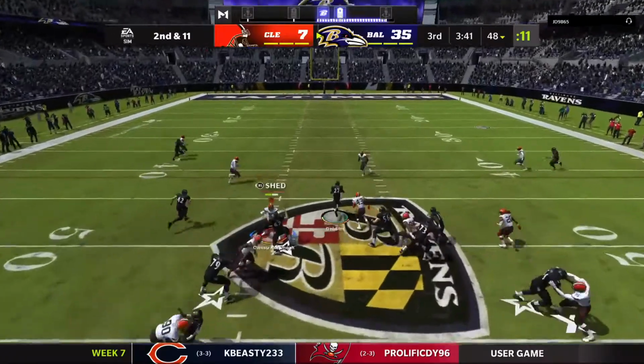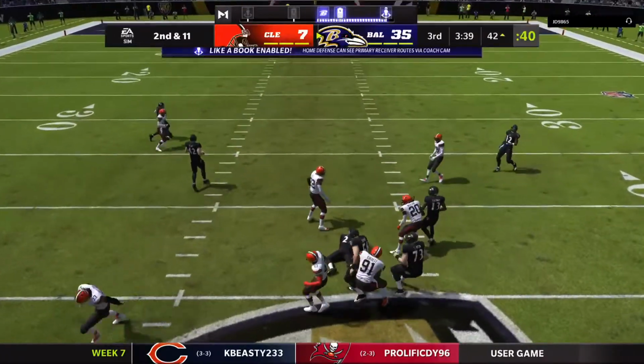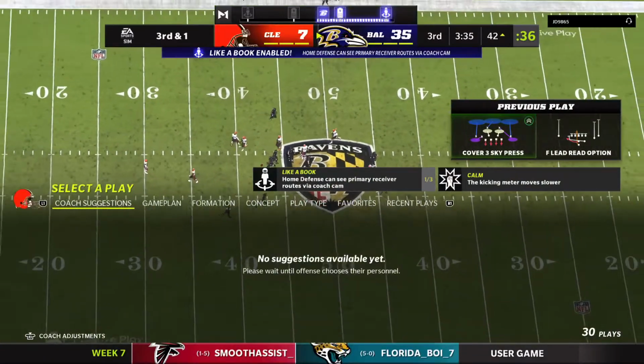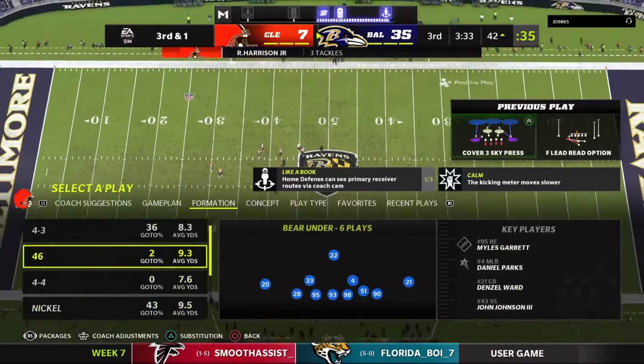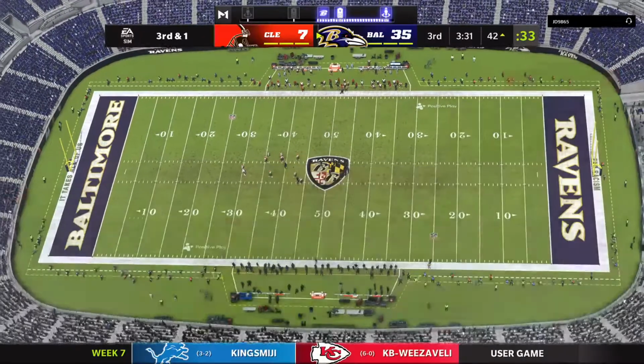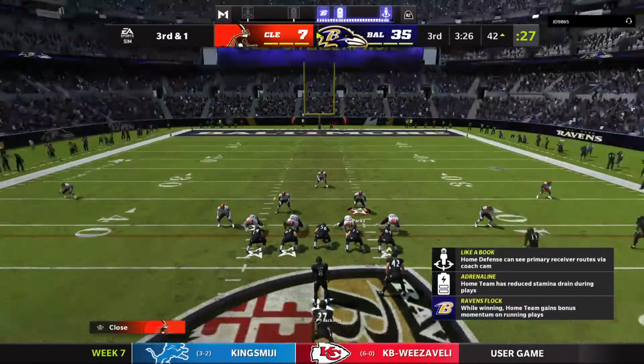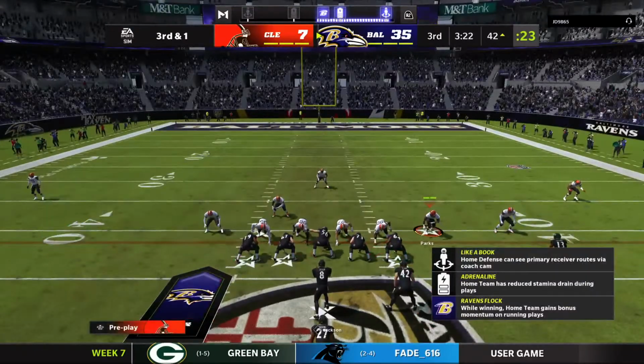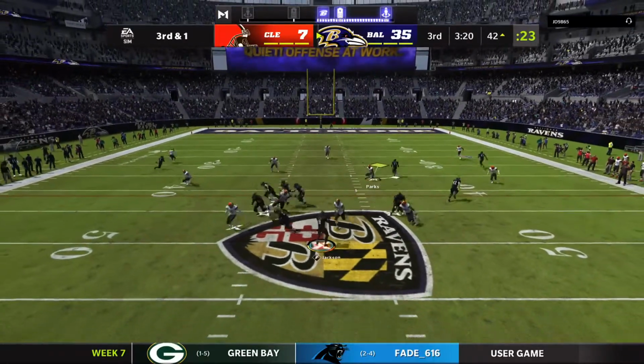An option handoff here to Dobbins. And this time he's able to take it down to the 42. 68 yards on the ground for him so far. So from 2nd and long, now we go to 3rd and very manageable. Yeah, they love that phrase, don't they? Because as an offensive coordinator, you can keep people a little bit off balance and guessing.